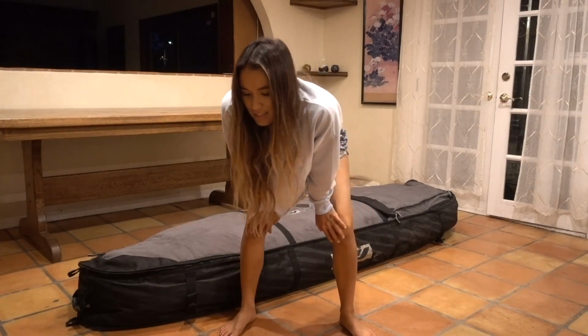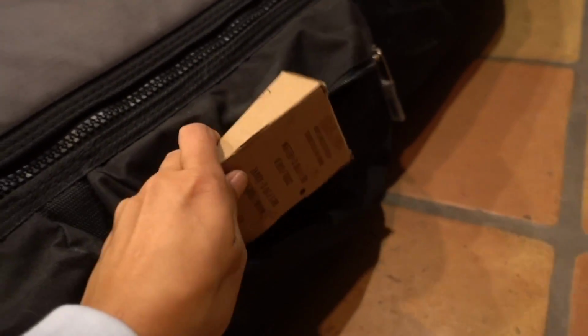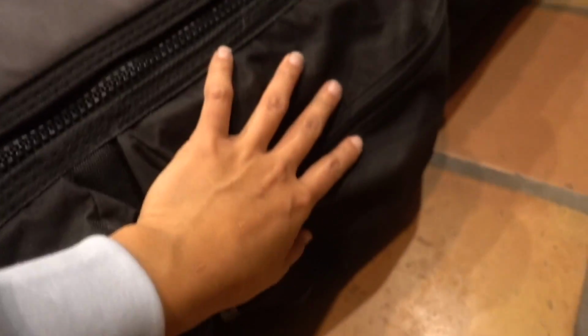All done with that. These little pockets on the side are perfect for things like wax. I don't recommend putting fins in here unless you have a lock, because I made the mistake of doing that and I got my fins stolen out of my side pockets.